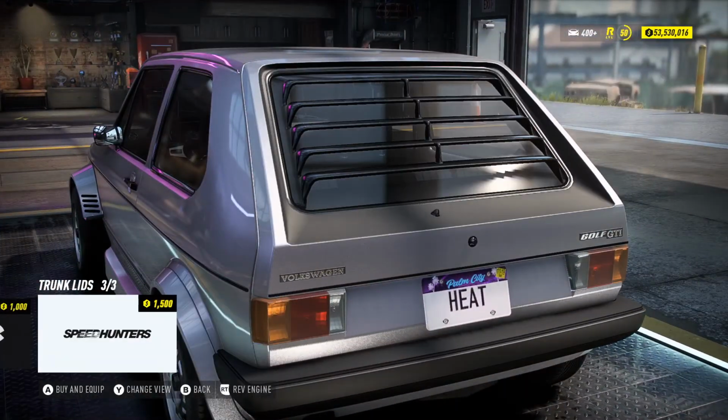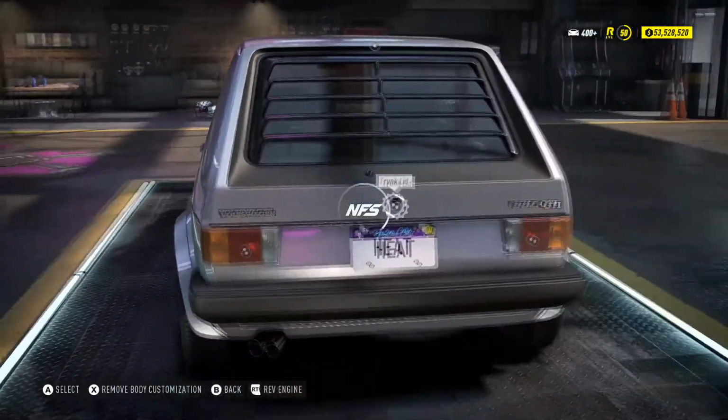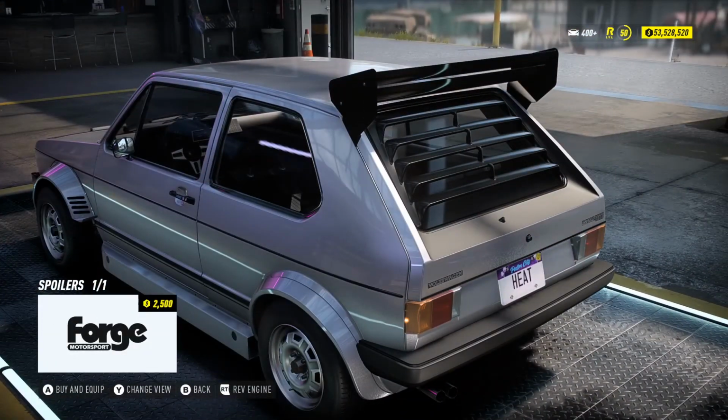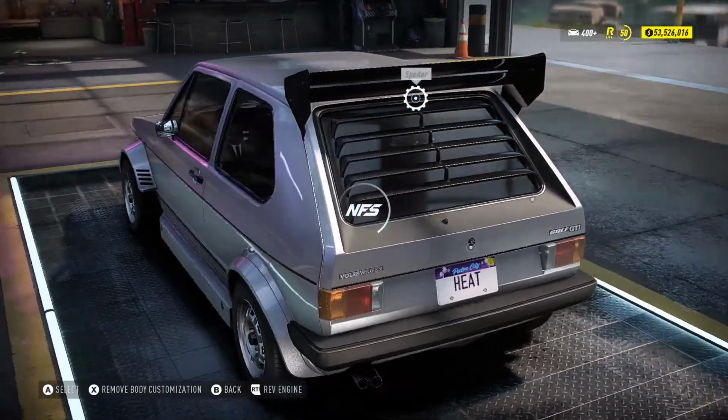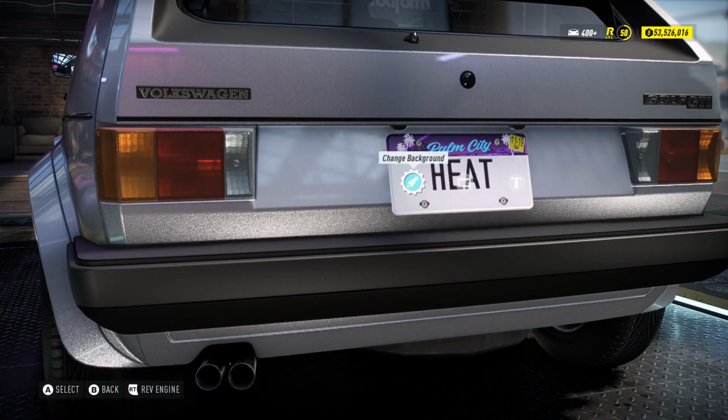In terms of trunk, that was so popular in the 80s. We cannot not have this on our back. And in terms of spoiler, it's only one version and we'll take it because why not? I know it looks ridiculous, but we'll take it.